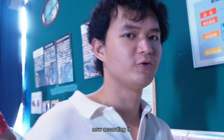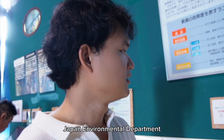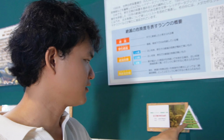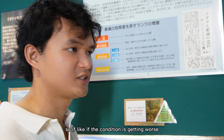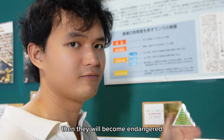Okay, now according to Japan Environmental Department, this species was categorized under vulnerable. So if the living condition is getting worse, then they will become endangered.